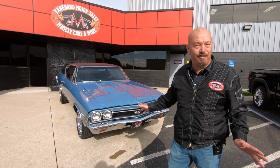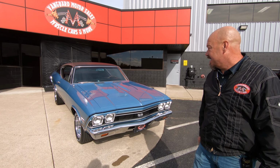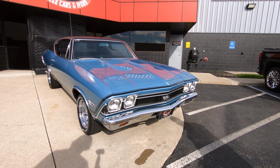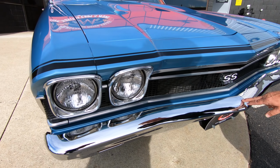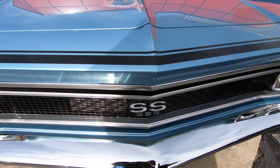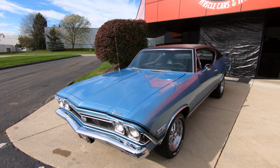It's Greg at Vanguard Motor Sales. We got an L78 Chevelle right here. She's a 1968, looking beautiful. Numbers matching power under the hood, numbers matching transmission. As you can see, the chrome looks great, the grill's in beautiful shape, and that is sky blue in my book. I mean, you can see it is the same color as the sky right now, short of the clouds.